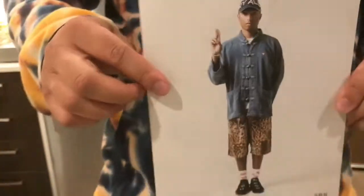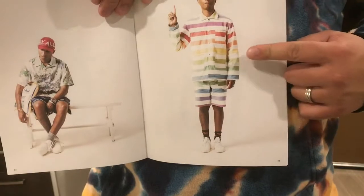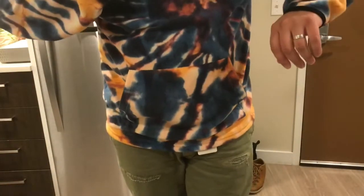Not gonna lie. And it's kind of what you're paying for, I suppose, especially considering how lightweight this book is. But the pictures are beautiful. Expect nothing less from Nigo. This piece, yeah, that's fire flames. That's it. This sweater is from Stussy. It's one of my favorite pieces from this current season. If you like it, go see if you can find it and get it. Hopefully you can. If not, I'm sorry, you missed out.